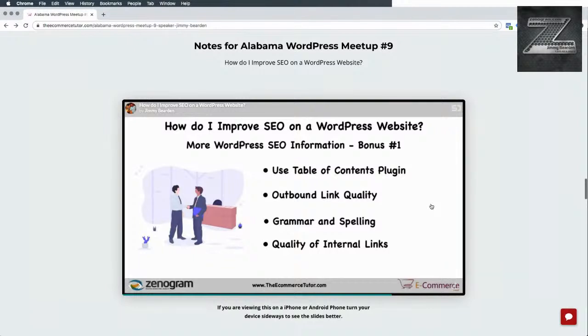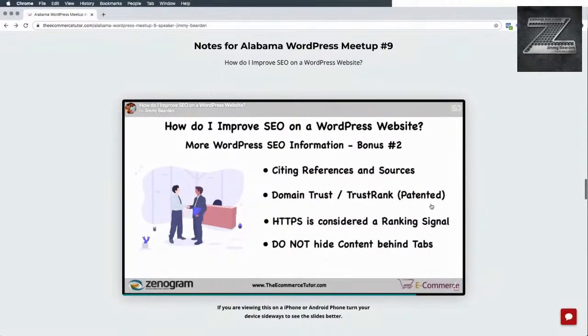So again, internal links and outbound links, very, very important in the SEO world. One thing that I've noticed on a lot of really big websites that use this technique is citing references and sources.